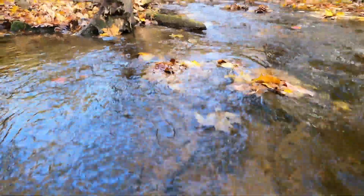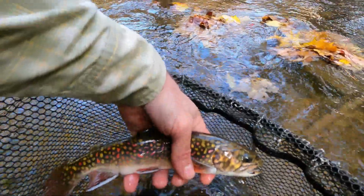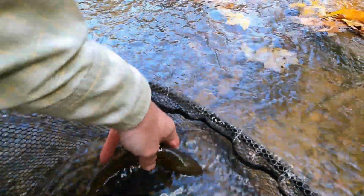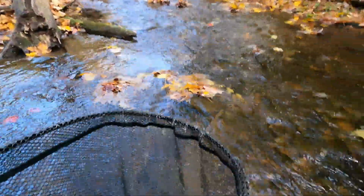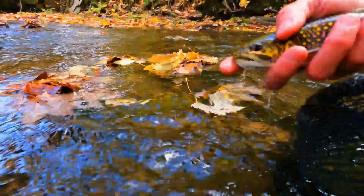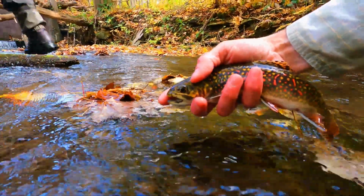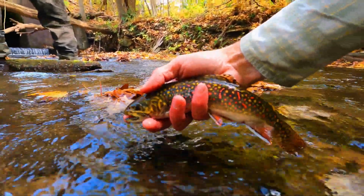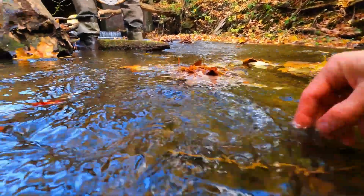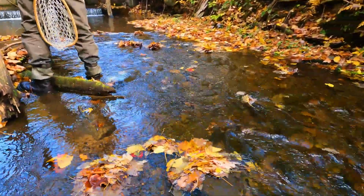It's not being very cooperative. No. Incredible colors. That was awesome, man. Release this jewel of a fish. Piece of jewelry there. That is incredible.